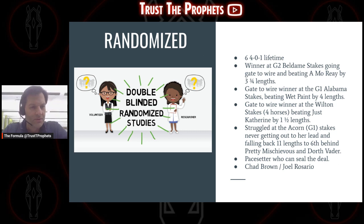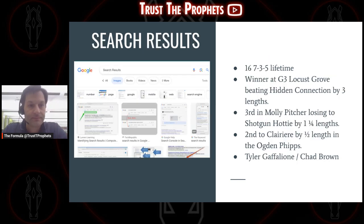Almost seems like a duplicate of Idiomatic, only maybe 5 races earlier. It's a hell of a horse here. Struggled at the Acorn, yes, but this is another pace setter, just like Idiomatic, that can seal the deal. Chad Brown horse, definitely a horse to contend with here.